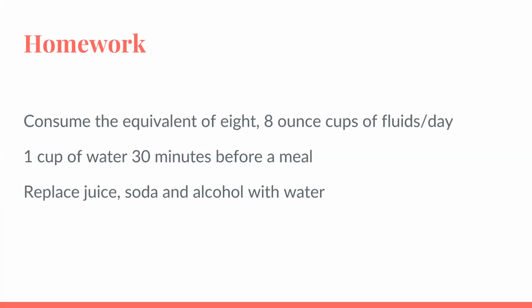Water is the most healthful beverage. It should be the choice most of the time. If you like to change it up occasionally by having a coffee or tea or an unsweetened beverage, that's fine. But you can get a lot of your daily hydration from eating fruits and vegetables.